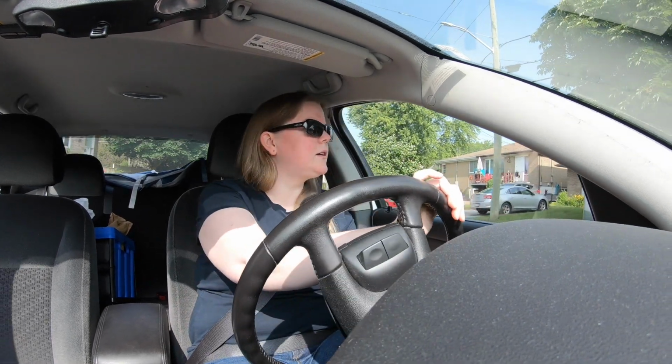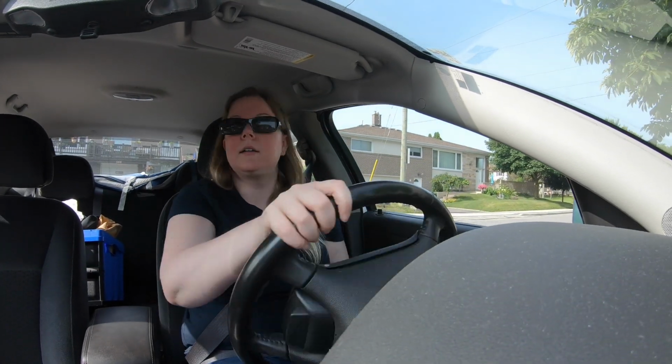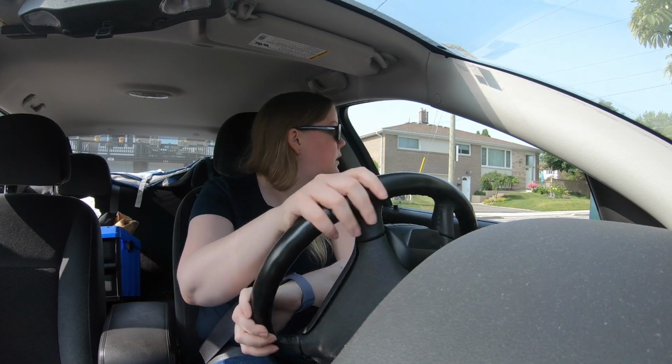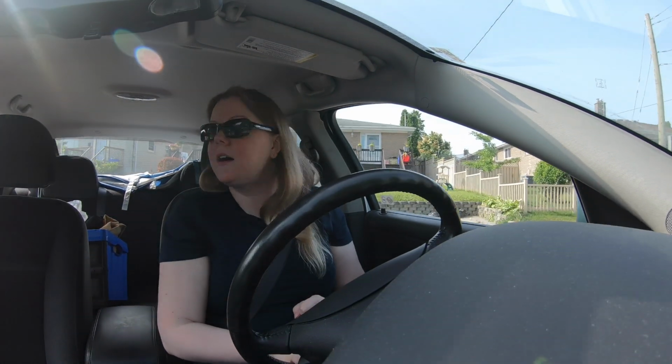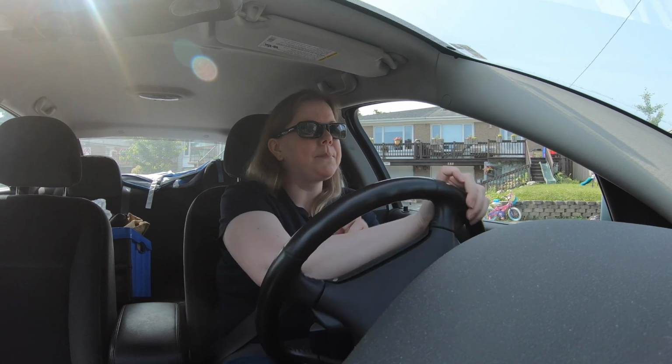Okay, so the camera stopped recording, so I pulled over so that I'm not breaking any distracted driving laws, to turn it back on. But because this is a GoPro, I don't know, I can't check the footage to see where it cut out from.